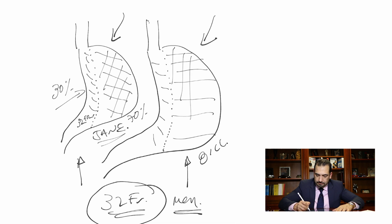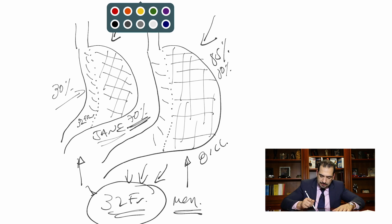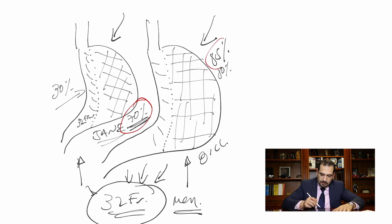But if you go over to Bill's stomach, and this is the part of the stomach that we removed, since it's bigger, he got 85% of the stomach removed, or let's say 80. So even though it's the same surgery, same technique, same bougie size, the percentage of stomach changes in each case. That is what determines the amount: the size of the French. And of course, if you have a bigger stomach, more percentage of stomach will come out. I hope it makes sense.